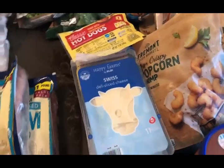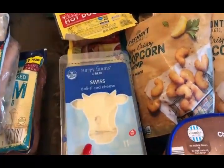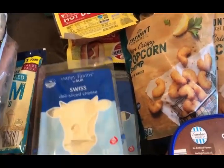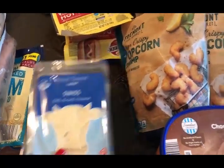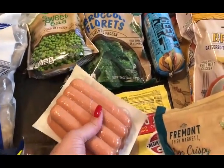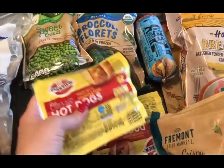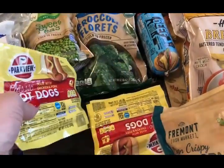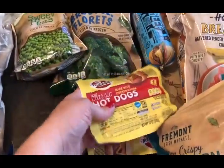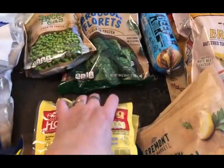I picked up 3 things of the Swiss cheese. That is Scott's favorite kind of cheese, and I found out Travis likes it too, so I got 3 packs of that. I got 2 things of hot dogs. I have some crescent rolls in the refrigerator downstairs, the kind that are in the tube, and so we're going to have pigs in a blanket for dinner tonight. They're quick and they're easy, and so that's what we're having for dinner tonight.